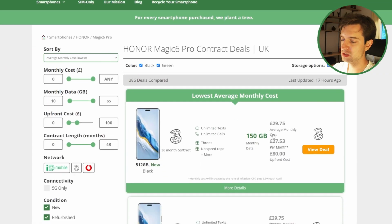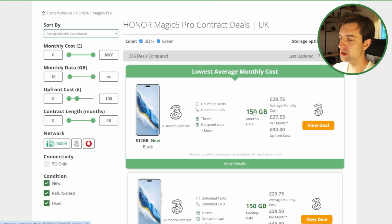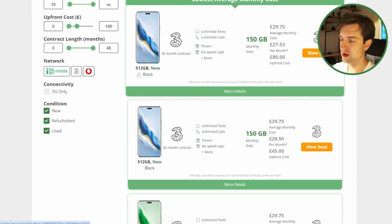If you want to spend a bit less money, the Honor Magic6 Pro is also a great deal. With 3, it costs about £30 a month, so about £10 a month less than the S24 Ultra, and you get a lot more data with their deals. You also get the 512GB version of the phone, giving you more storage. A lot of people sleep on Honor a bit because they're not as well known as Apple or Samsung.